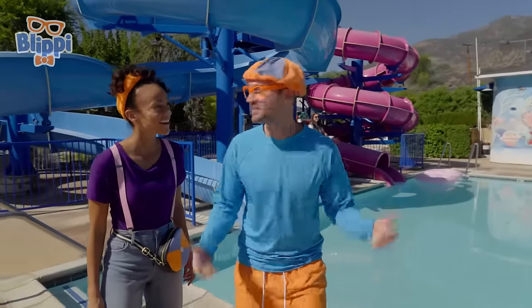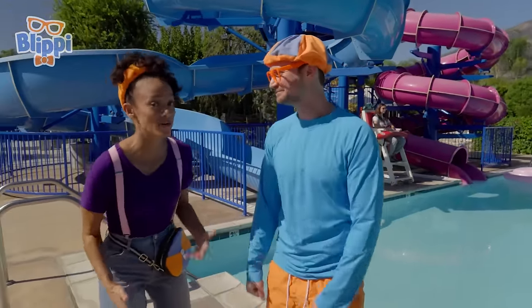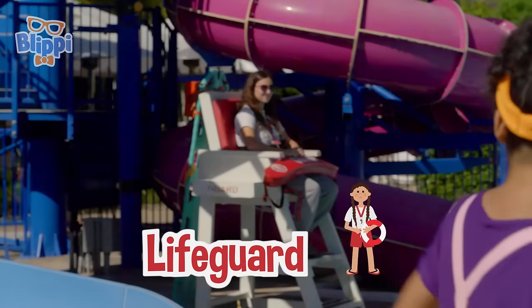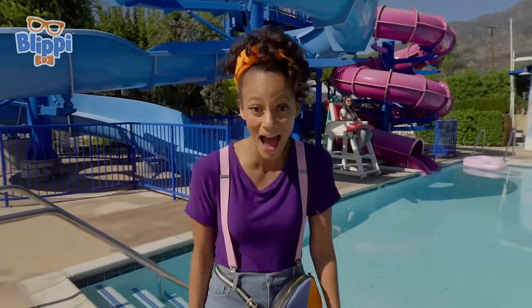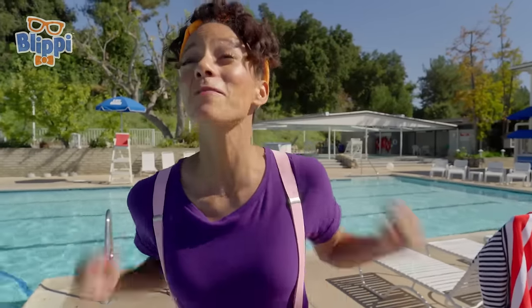I'm so curious if I sink or float. Oh, that is a great idea. Well, good thing you're a really good swimmer. Yeah, and there's a lifeguard. Oh. Hey. Hello. All right, I'll be right back. Oh, I can't wait. Have fun. Oh, I can't wait. Go, Blippi.